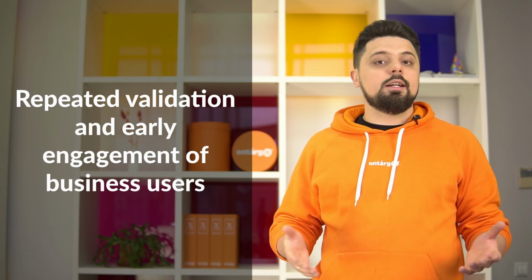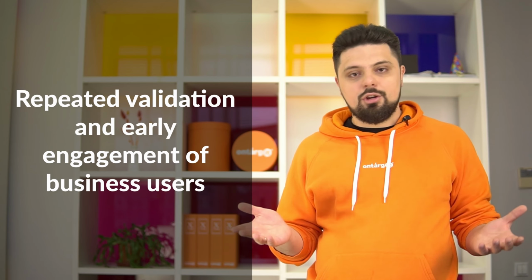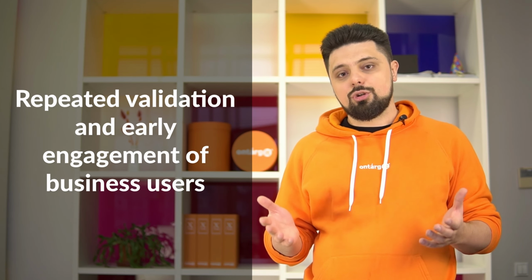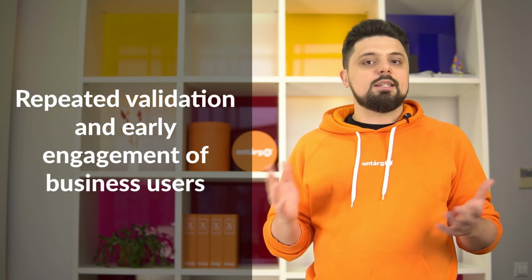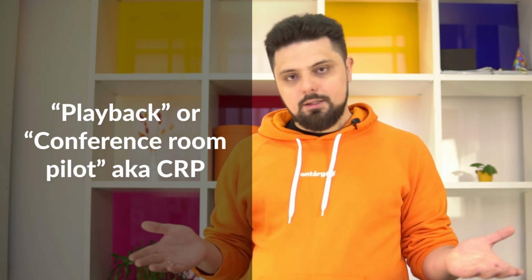Next principle is repeated validation and early engagement of the business users. By the end of each sprint or iteration, whatever you like to call it, there is always a session with business users to show them how they're exactly going to execute the process in the system. It also stands as a medium to collect users' feedback. Consultants call such sessions by various names. The most common are playback or conference room pilot, aka CRP.